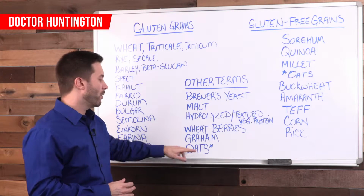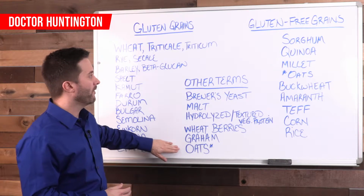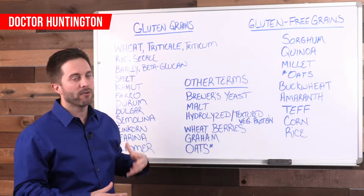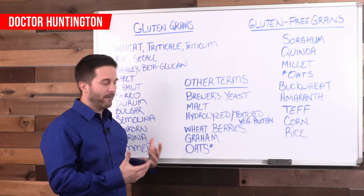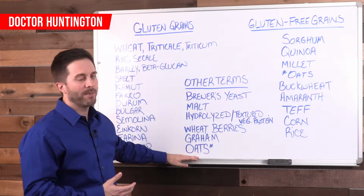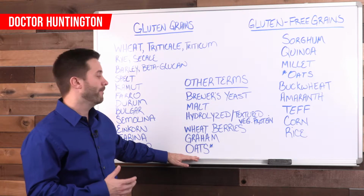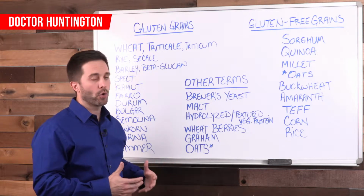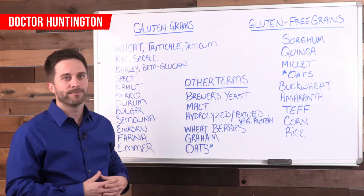Now, oats is an interesting one. I've got an asterisk here, and you'll notice it's also listed under the gluten-free grains. It's interesting because oats naturally doesn't have gluten. The problem is that it's very common for oats to be cross-contaminated with gluten, meaning that it's been produced or stored or grown next to gluten products.